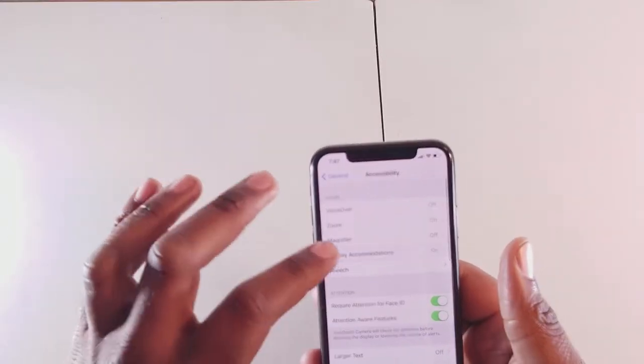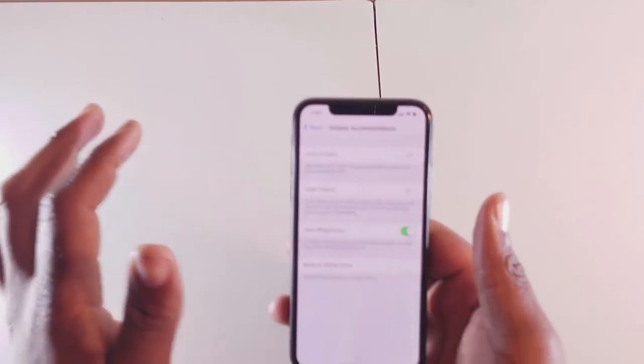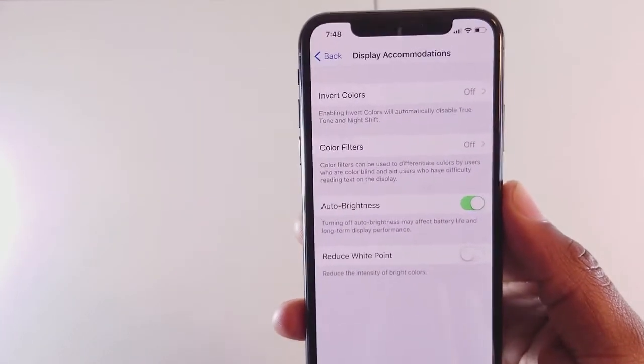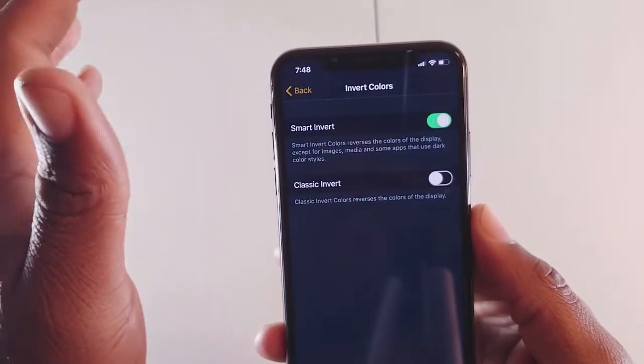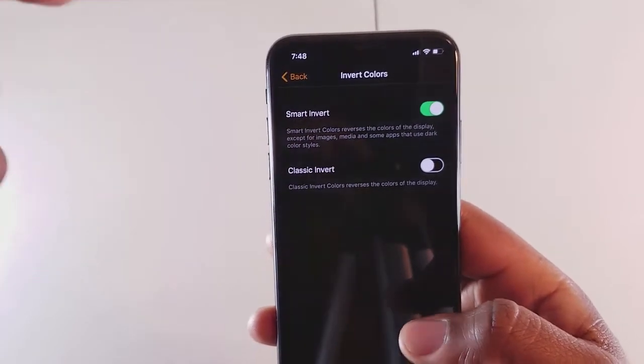You can make the background black, right? So you go to display. First it's in accessibility, right? You go to display accommodations. As soon as it focuses, you go to display accommodations, invert colors, smart invert. This phone with an OLED panel looks so sexy.